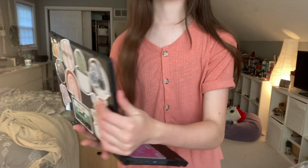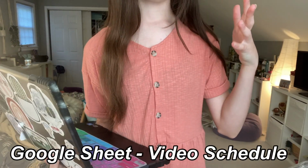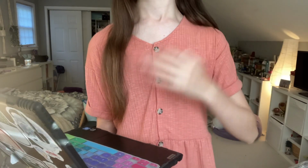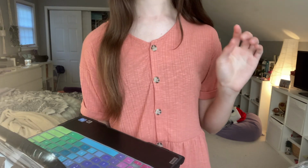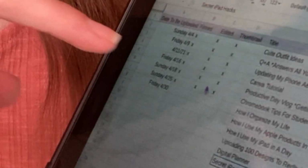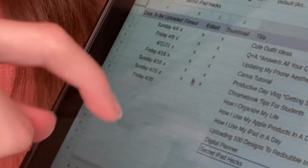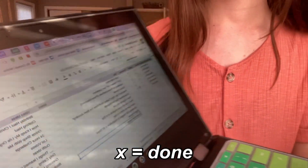So the next thing is also going to be on my Chromebook, and this is a Google Sheet I use to keep track of my videos. I check this fairly often, and I like to put video ideas, maybe put notes or things like that. As you can see, I have a column for the date to be uploaded. I have a column for is it filmed, is it edited, is there a thumbnail, and what's the title. And then I put a little X in the column once I've done it.